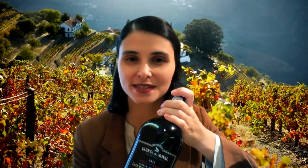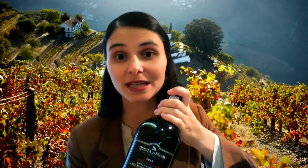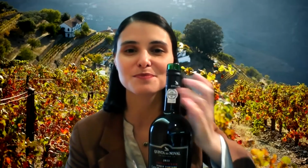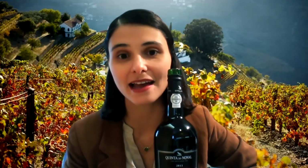LBVs from Quinta do Noval are very close to a vintage port style. It's like a baby vintage. We are famous for vintage port, so we wanted to make sure that our LBVs are as close in style as possible to the vintage port of Quinta do Noval. It's a style that is a bestseller. Everyone loves LBV, and it's also a style that we cherish because Noval was a pioneer in the LBV style. We created our first LBV in '58 with LBV 1954, one of the first quintas in the Douro to make this style of port that nowadays is so popular.